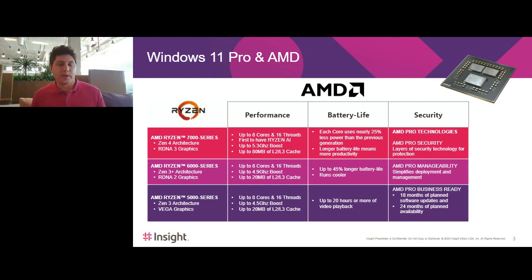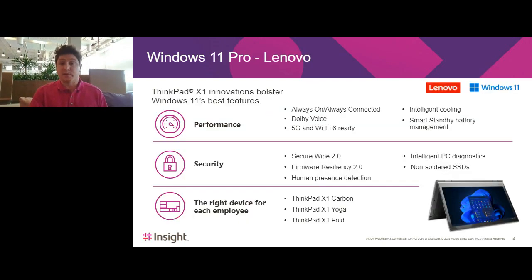So now, looking at our next partner, I wanted to highlight some of the things around Lenovo and what they're doing with our hybrid workplace, for instance. You can see that they're still talking about performance and security, as well as finding the right device. But something that I really think is incredible is their X1 lineup right now. We've always known X1 Carbon, Executive, right? We've always known the Yoga, oh, that's nice, it folds. And now we actually have something called the X1 Fold.